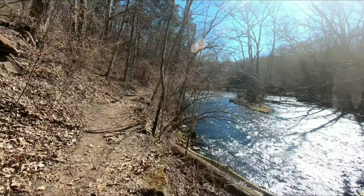So I just read a sign off the trail that said this site right here used to be a paper mill in the 19th century. That right there is a slump block cave. It's the only cave on the trail system you can go in.